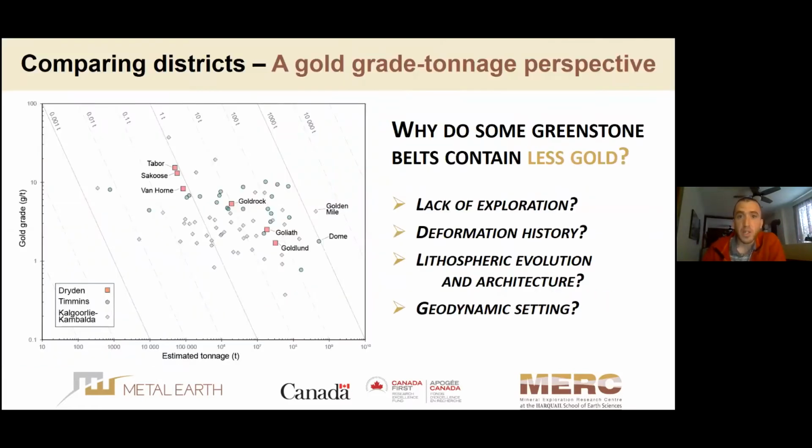So to start, I'd like to show this figure. This is a compilation that Stefan put together, basically comparing districts by looking at the known gold grade tonnage from them. Basically, this is Kalgoorlie, Kambalda, and Timmins and Dryden camps all plotted together. And what we can see is the Timmins and Kalgoorlie areas tend to have much larger deposits. Of course, a lot more known smaller deposits, whereas in Dryden, there's a lot less known.